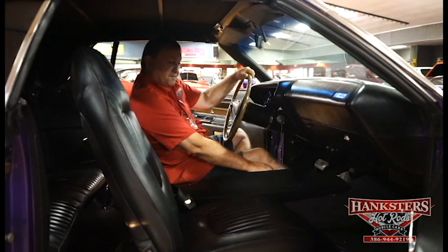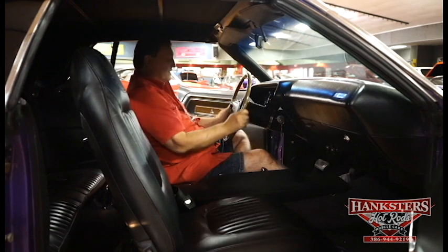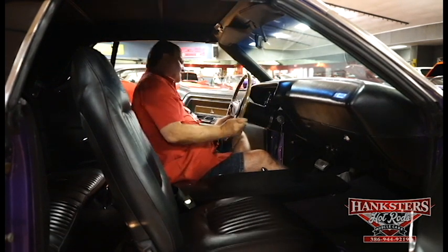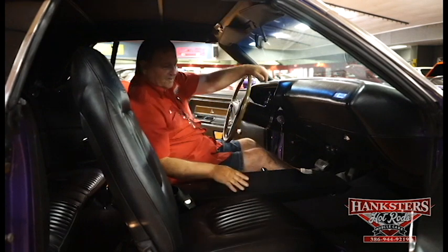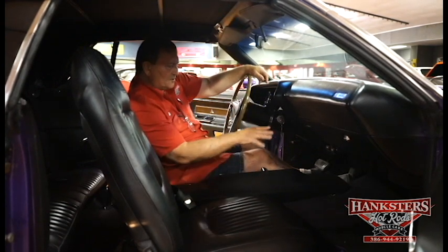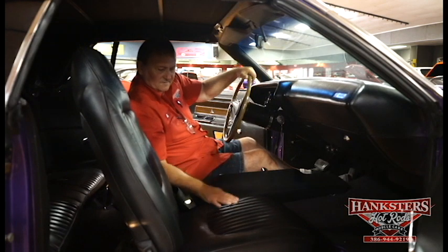Console, slap shift, automatic, power steering, wood grain wheel, correct wheel for this car, and there are no cracks in it. It still has a fresher look to it also. Most of them are completely worn out and cracked. This particular one is not. Carpeting appears to be original carpeting. A little tiny bit of a fade to it, not very much though. It could be hit with a dye and brought back to dark black again with no problem whatsoever.